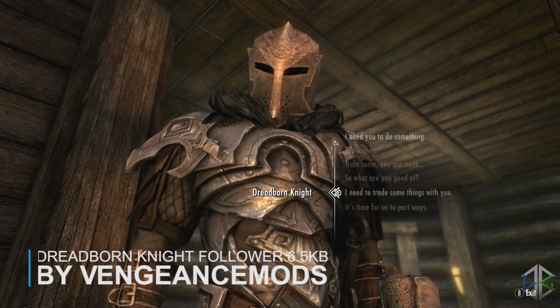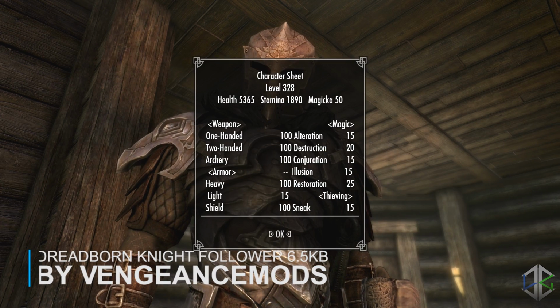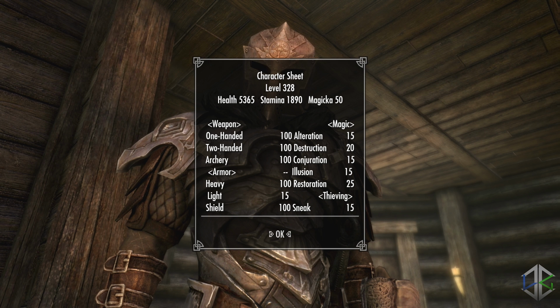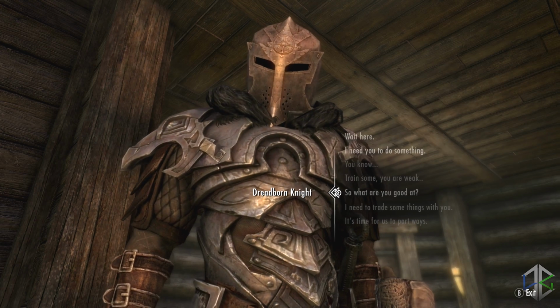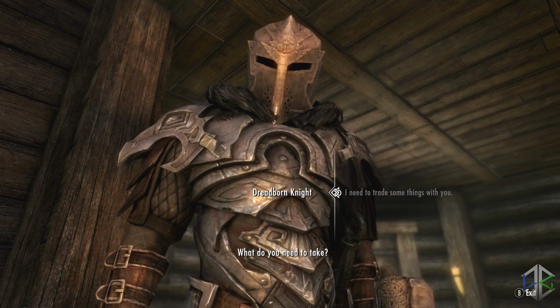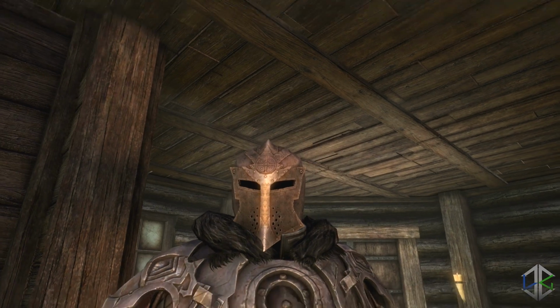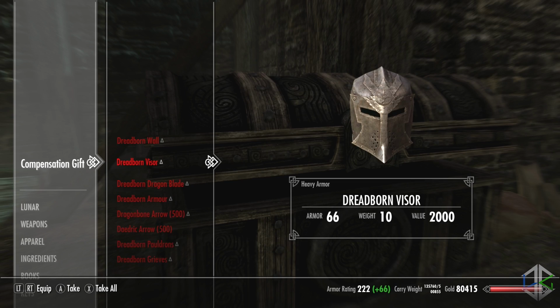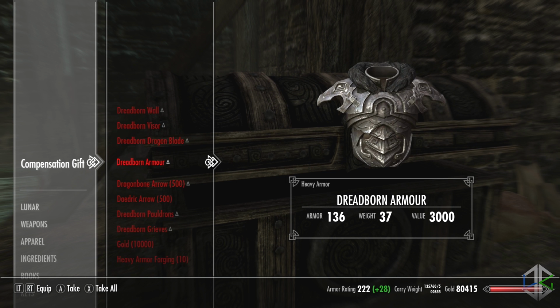Our next mod is the Dreadborn Knight follower. So what do we know about the Dreadborn Knight? He is a fully voiced follower, he comes with a custom set of armour and custom weapons, and we will look at the stats in a second. The Dreadborn Knight's weapons and armours are bound to him, so you can't remove them, so he's constantly got them equipped. With the mod also comes a chest that has the Knight's weapons and armours in them, so you can equip them for yourself.